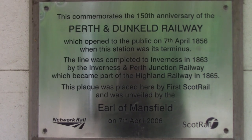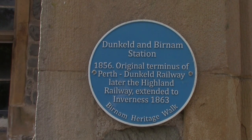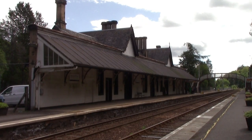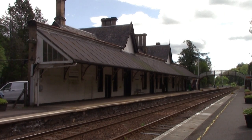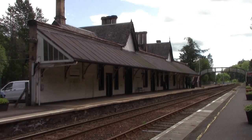Most of the stations we are looking at opened in 1863. This station actually opened much earlier, actually predates 1860. Dunkeld and Birnam was opened on the 7th of April 1856 by the Perth and Dunkeld Railway as a terminus, until the line was extended towards Pitlochry in 1863. Also in the 1980s, this is one of the last stations to also have gas lights as well.